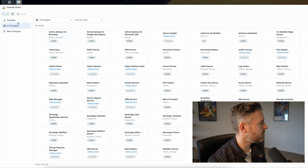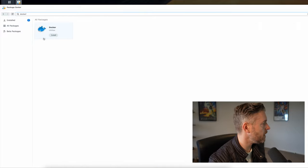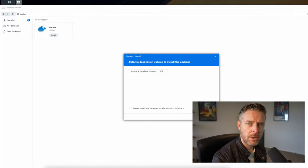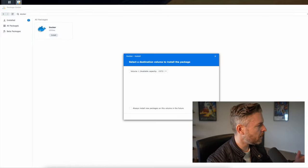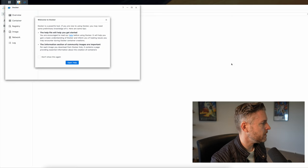We're going to go into our package center over here, and we're going to search for Docker, because I don't have it running right now. And there it is, install. Going to follow the simple guide to get it installed onto my volume. You can open it right in there. You can also go into your little package center, and there it is. Let's open it up, Docker.